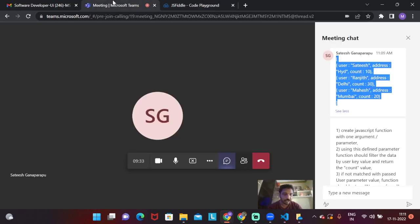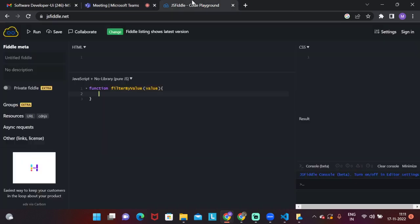The object is also passed as an argument, or you can take the object separately. So do I need to pass the object as an argument, or don't we need it? You can add one more argument, or you can create one global variable. Anything is okay.